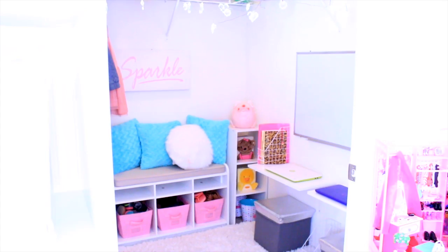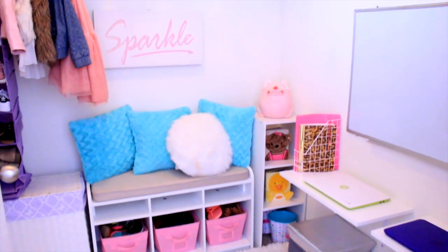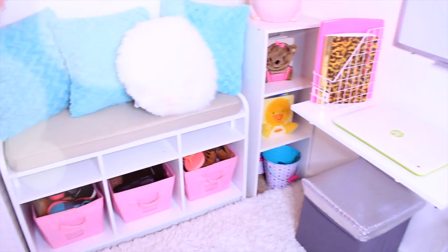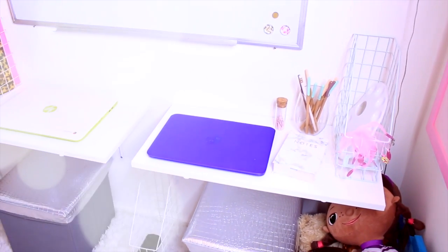Very simple. Through here is their walk-in closet, but I've turned it into their playroom area, because the closet is so big it's too big for their clothes. So we were like, we might as well just turn this into a play area, and they love it. It is so much fun.